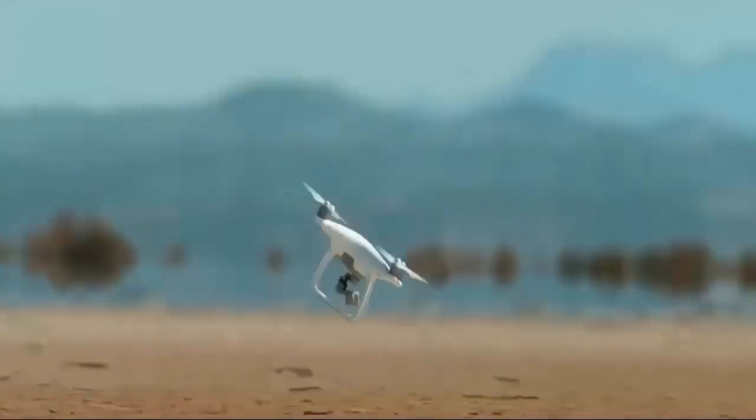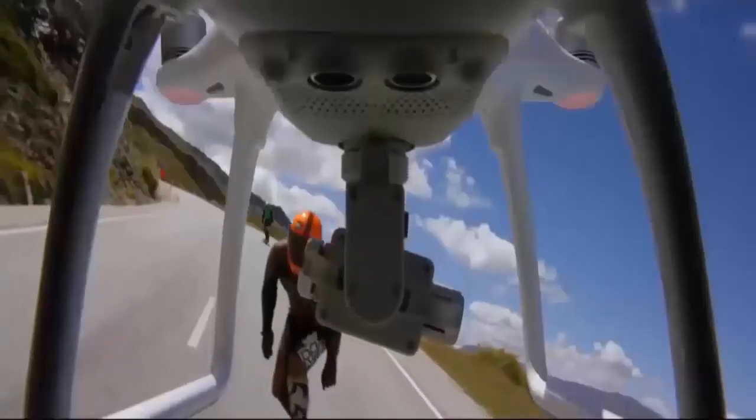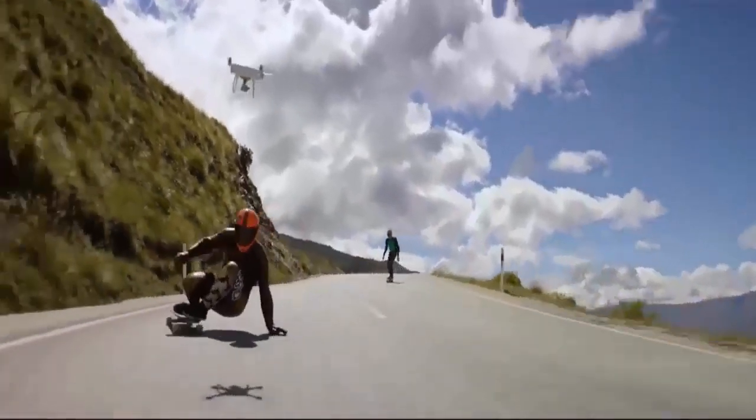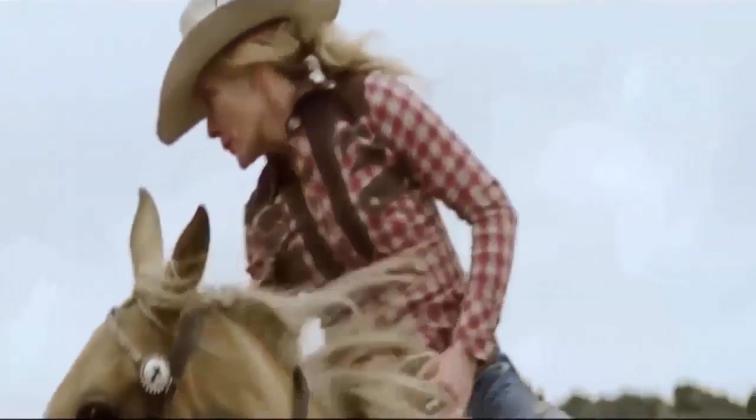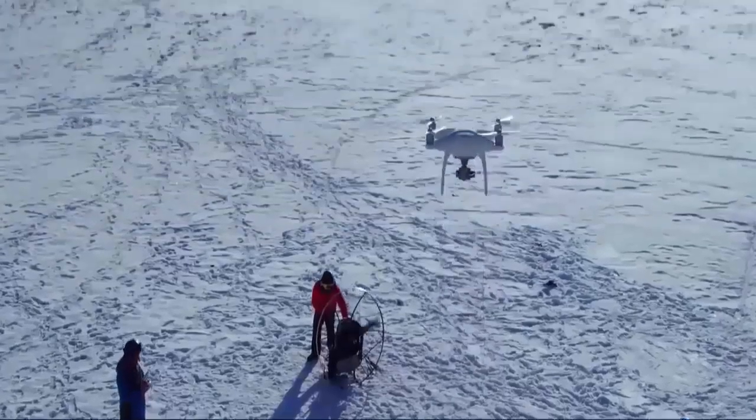How fast? That fast. We've added a new sport mode for more experienced pilots to get eye-popping shots, or maybe just to bring out your inner speed demon. Philosopher Immanuel Kant said, "All of our knowledge begins with the senses." For the Phantom 4, it's the same exact thing.